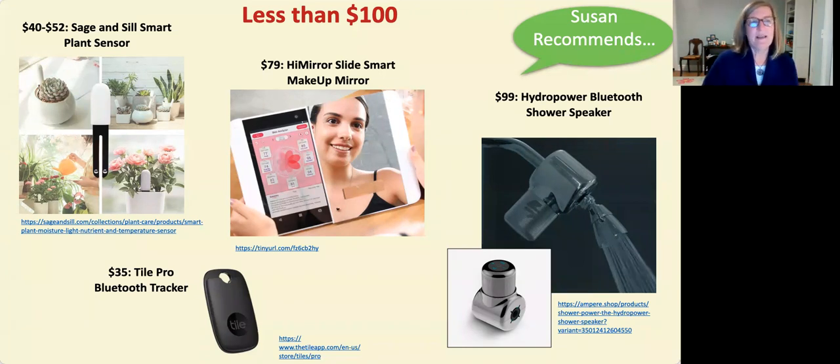The last item on this slide is the Shower Power water-powered Bluetooth speaker. So basically, it's a Bluetooth speaker that you attach to your shower head, and the water from the shower powers the speaker. So you don't have to have a battery or charge it or anything. It's all right there. It's connected to your phone through Bluetooth, and it has great sound quality, and it has an internal battery that will store up to 10 hours. So you can play it for 10 hours without having the water on, but turning the water on then will start charging the battery again.